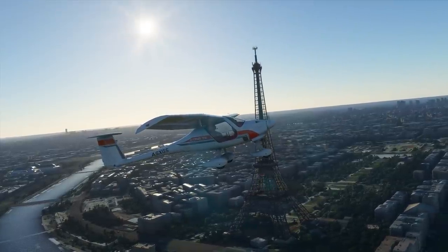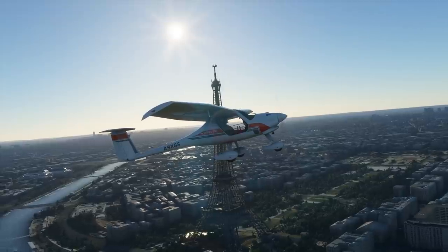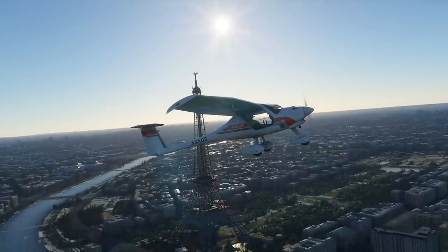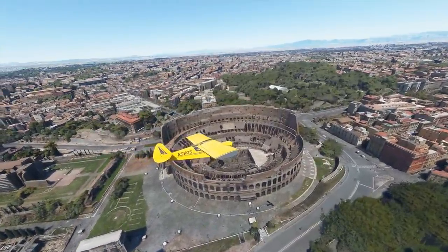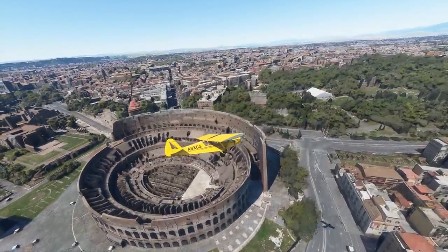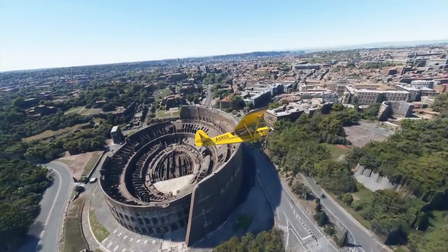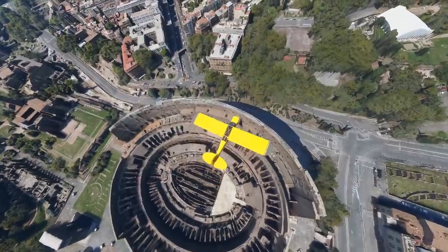As soon as you start to get closer to the ground, you start to realize some problems with the textures and stuff, but that's obvious. And what I mean by obvious is obviously they couldn't 3D render every blade of grass and every building in Microsoft Flight Sim. We wouldn't get this for the next 200 years. So naturally, as you start dropping the altitude, you're going to start noticing more and more of these minor texture problems. But other than that, from a high altitude, it looks great.